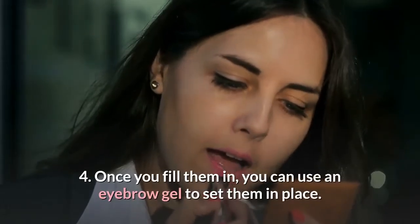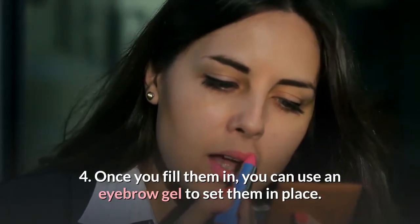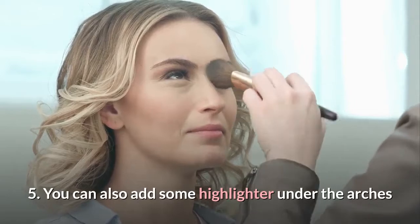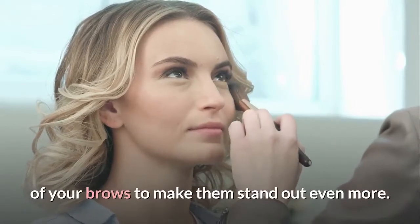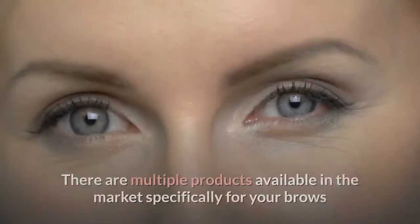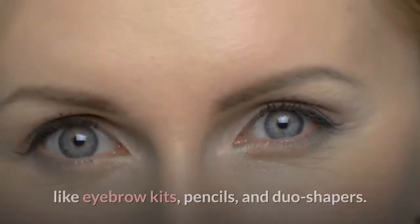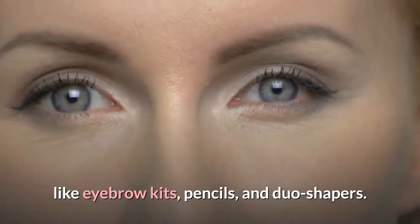4. Once you fill them in, you can use an eyebrow gel to set them in place. 5. You can also add some highlighter under the arches of your brows to make them stand out even more. There are multiple products available in the market specifically for your brows, like eyebrow kits, pencils, and duo shapers.